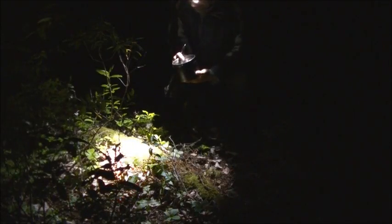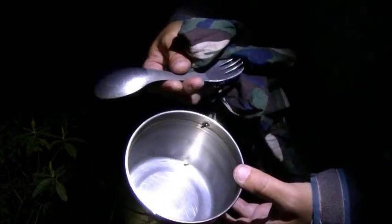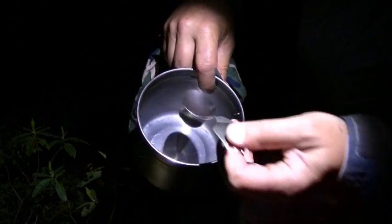There we go, dishes are done. This here is away from camp. You see? Nice and clean.